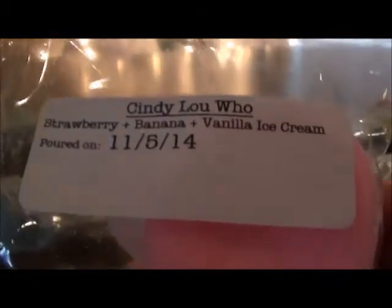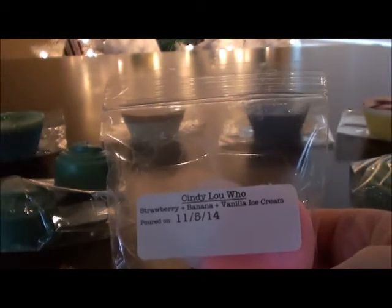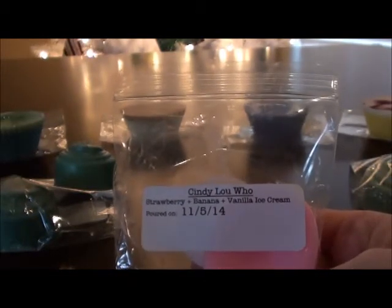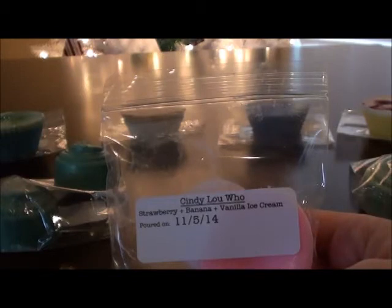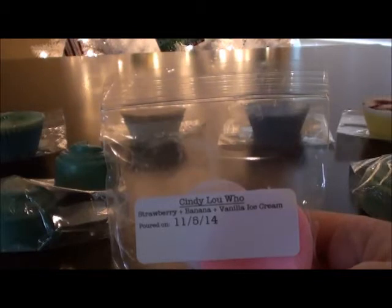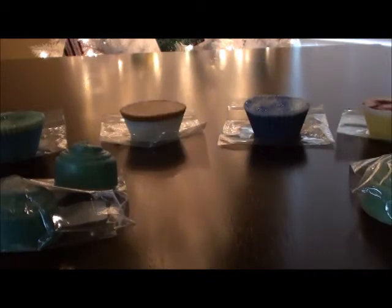I feel like she nailed this one. This is Cindy Lou Who, which is strawberry, banana, and vanilla ice cream. And this is just such a good blend. Just perfect strawberry, perfect banana, and perfect sweetness from the ice cream. Nothing overdominates. It's like a children's Christmas scent, is how I would describe this one. My daughter would love this one. She really did a good job on that one. I really like that one.